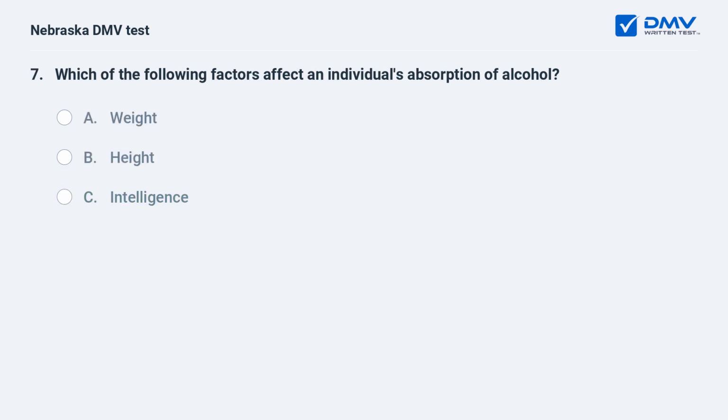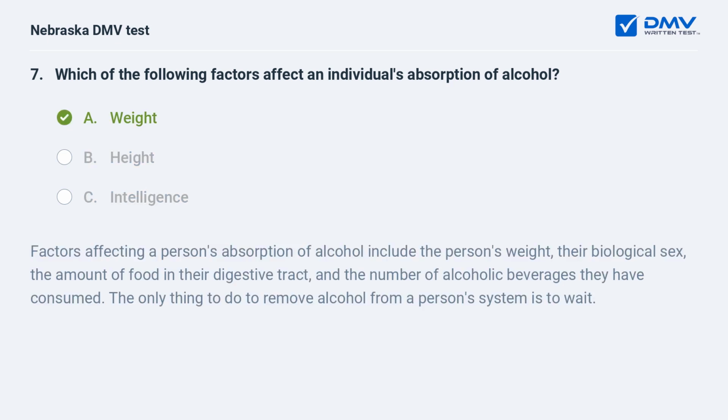Which of the following factors affect an individual's absorption of alcohol? A. Weight. B. Height. C. Intelligence. A. Weight. Factors affecting a person's absorption of alcohol include the person's weight, their biological sex, the amount of food in their digestive tract, and the number of alcoholic beverages they have consumed. The only thing to do to remove alcohol from a person's system is to wait.